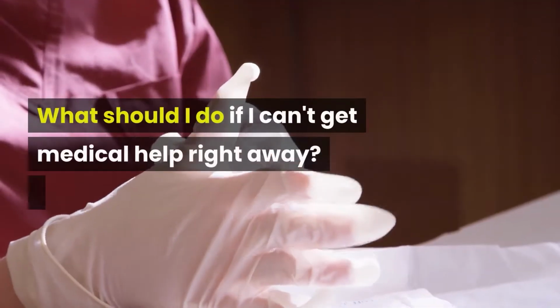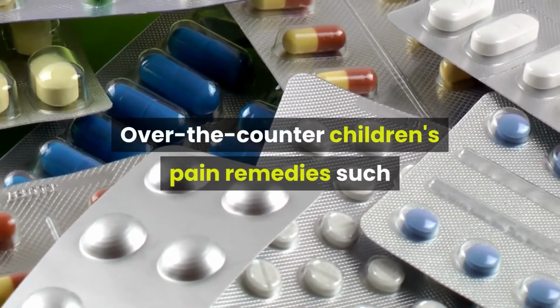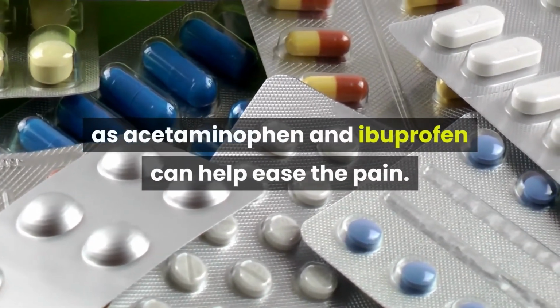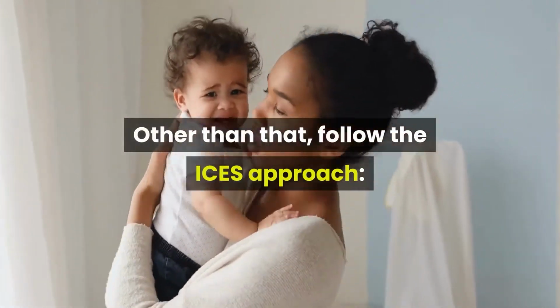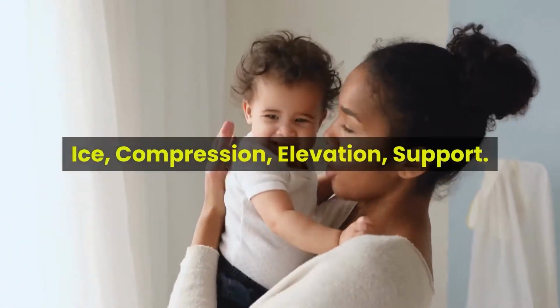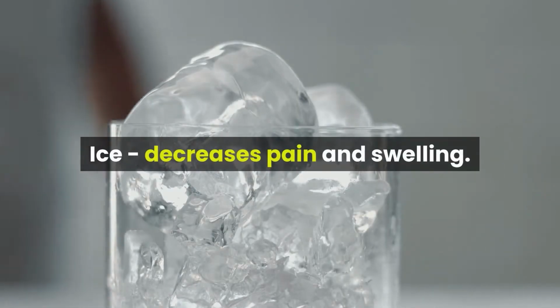What should I do if I can't get medical help right away? Over-the-counter children's pain remedies such as acetaminophen and ibuprofen can help ease the pain. Other than that, follow the ICES approach: ice, compression, elevation, support. Here's how. Ice decreases pain and swelling.